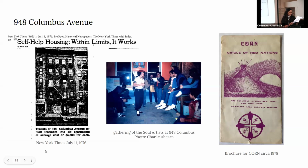At 948, the storefront became a hub for different creative groups. Mark Edmonds, Cheryl's older son, created the Soul Artists, many of whom have gone on to become internationally recognized, like Futura 2000 and Lady Pink. The Soul Artists also hosted weekly meetings like art salons with artists and writers. Among the attendees were Basquiat and Keith Haring, just to name drop two.